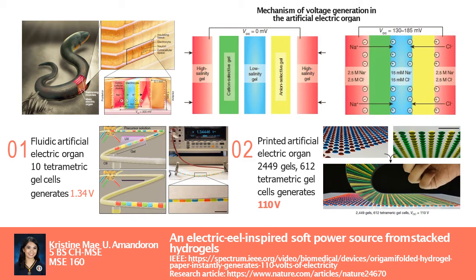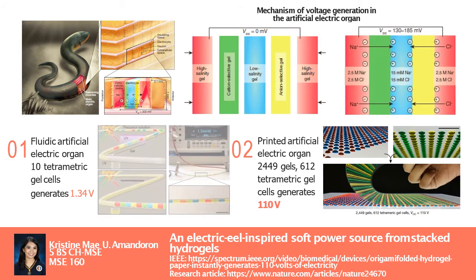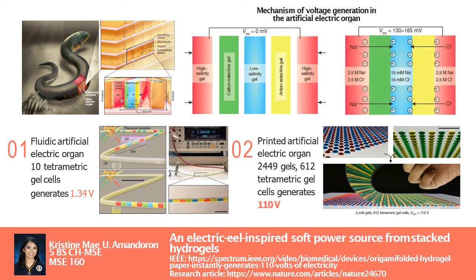Another feature of the eel ensures simultaneous excitation of electrocytes along the entire organ. For the artificial electric organ, two assembly strategies were done. The first was based on fluidics. The fluidic implementation automatically generated and positioned a series of gels sequentially using a programmable fluid dispenser. When brought into contact in series, 10 tetrameric gel cells can generate 1.34 volts. However, this assembly could not obtain the voltage that the team wanted to reach.